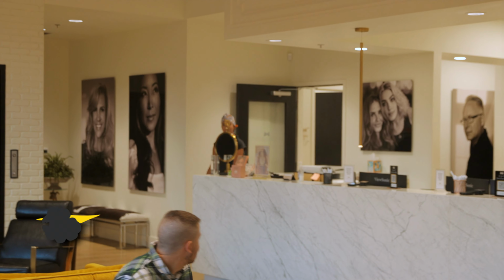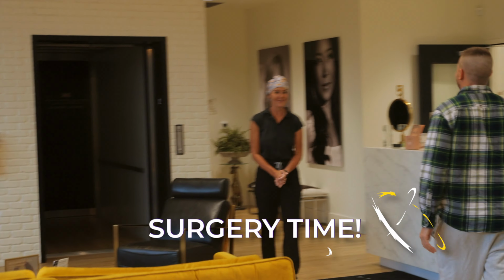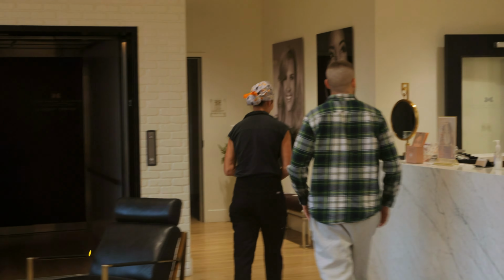Alright, Matt. Come on back. Ready for today? Upon arrival, your surgeon may make some final markings on your scalp and take some pictures before escorting you to the operating room. How's it going? Good. How are you? I was just looking, it's been like 2 years since we did the first one. Almost 2 years. Yeah, almost exactly 2 years.